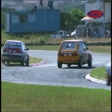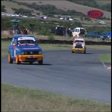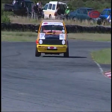Putting pressure. Oh, he's putting massive pressure. He runs a bit wide onto the grass. Where's he gone? Ian, what are you doing, mate? Oh, it's a problem with the car. Oh, no. Oh, that's a big pity.